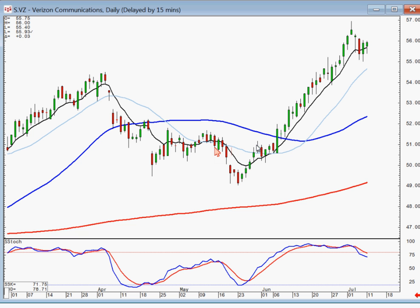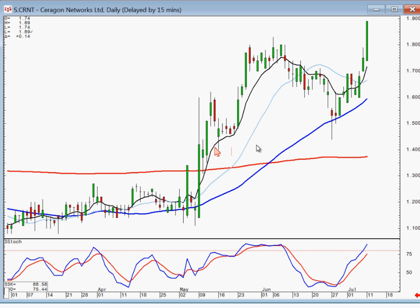Verizon, not an exciting stock, but you can see that you're potentially setting up for a J-hook. If you like Verizon, you can be buying on positive trading. CRNT broke out. We did that one, right?